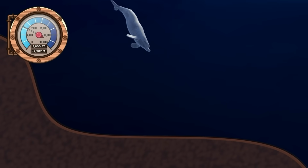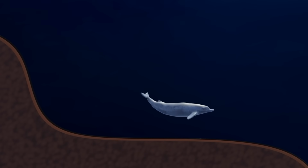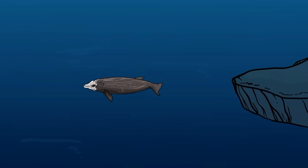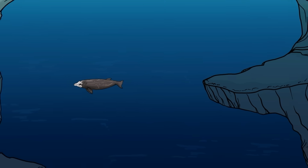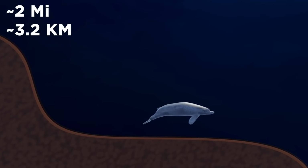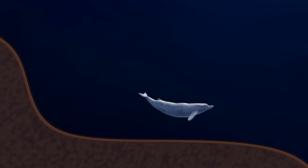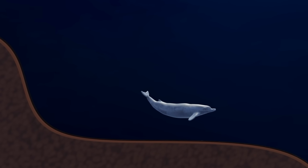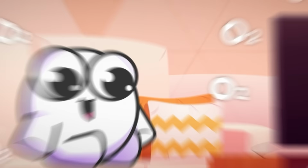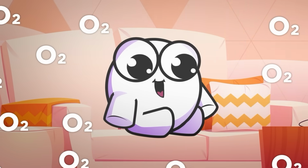9,800 feet below the surface of the waves, we reach the deepest point most mammals can dive, like the beaked whale. While the beaked whale spends most of its time in pelagic waters, slightly below 1,000 feet, it can launch itself down nearly 2 miles and has been known to remain underwater for as long as 222 minutes. It's believed it can accomplish this through aerobic respiration, which is a way of spending energy that doesn't rely on oxygen. Man, I've access to plenty of oxygen and I can still barely expend energy.